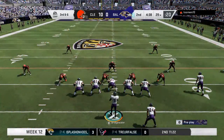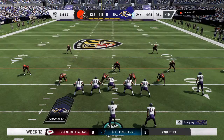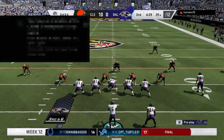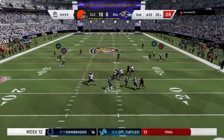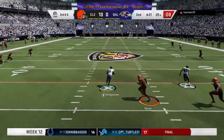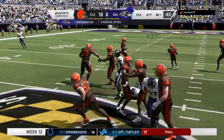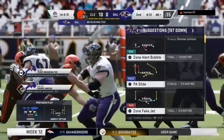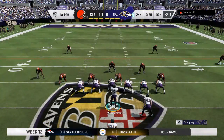The Ravens on third down. They've been okay, 2 for 3 thus far. This will be 3rd and 6. From the gun, Bridgewater being chased out left. Turns out to be a great idea to tuck that one. Good for 24 yards.